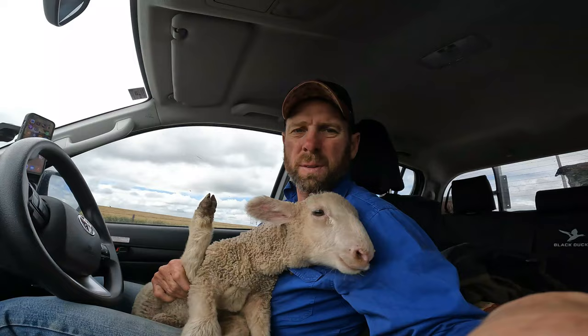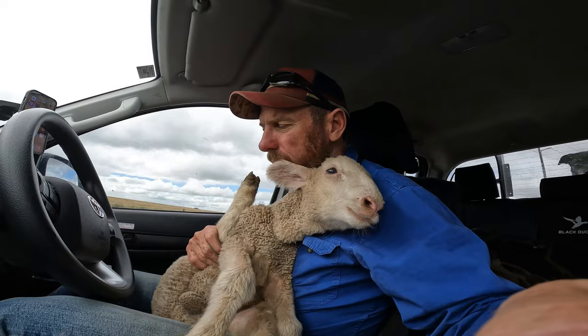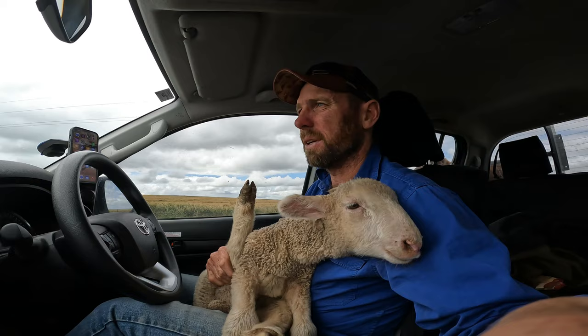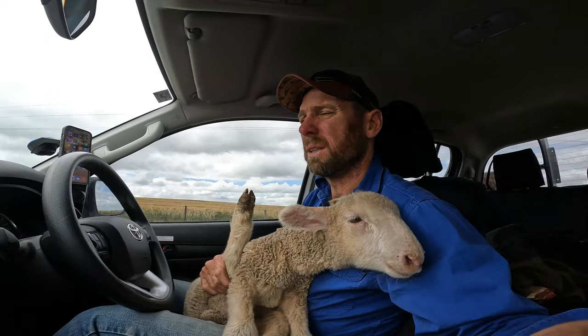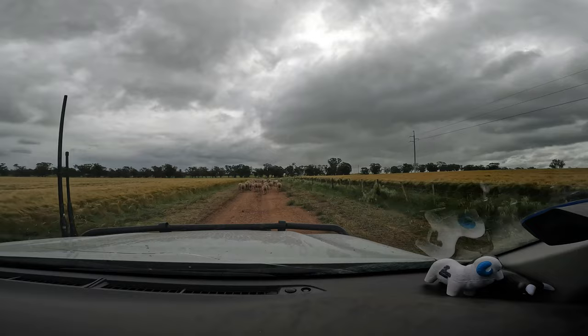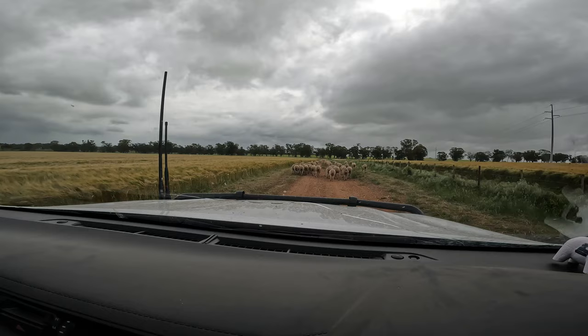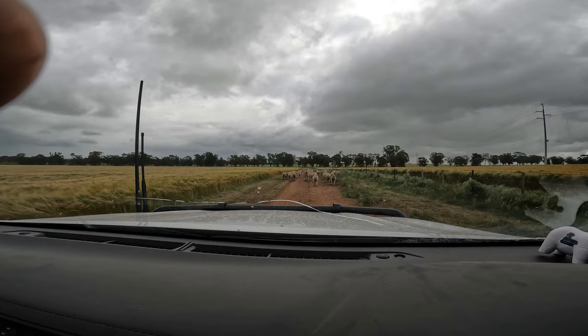We're just shifting a mob of ewes and got some late lambs. The ram got in and did a job on a couple, so this bloke doesn't want to walk, so I'll just give him a lift. Haven't got to go that far. Up for a bit of a snuggle. Funny sort of a day. The sun's been shining, it's pretty windy, a few showers, but ewes are all sorted up pretty much, ready for the rams to go in next week. And relax.